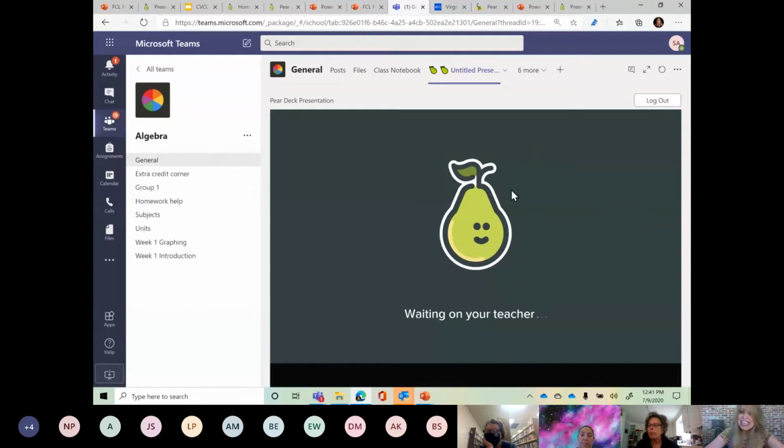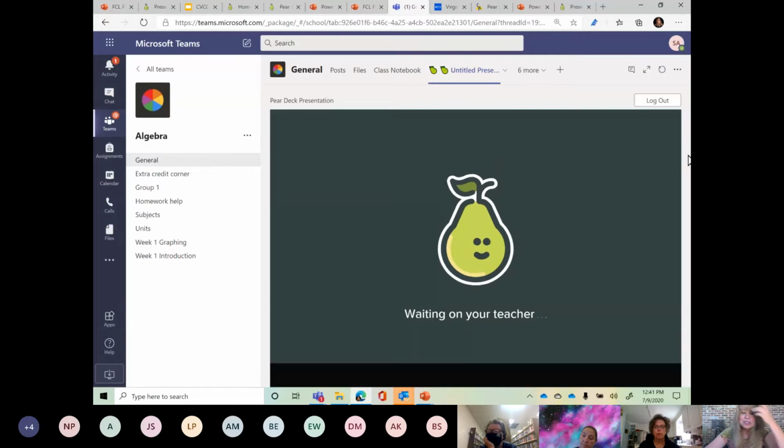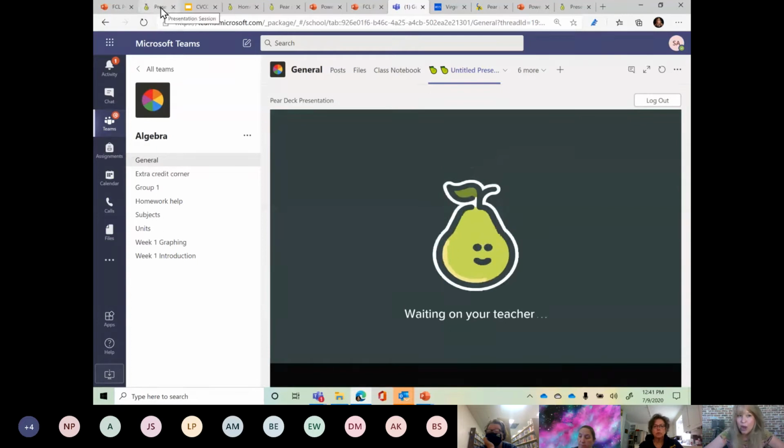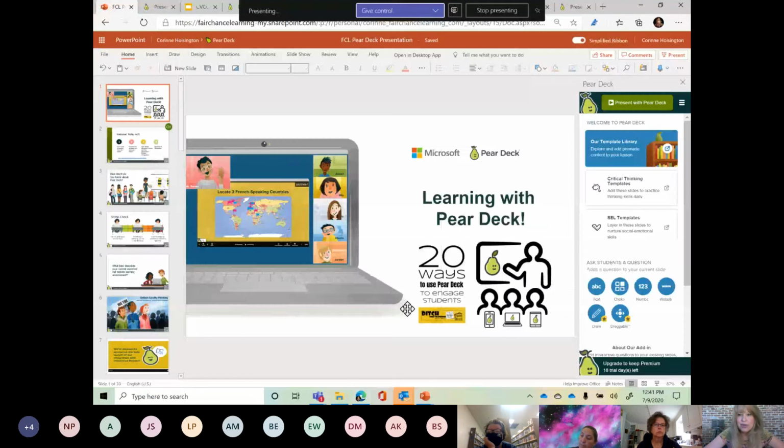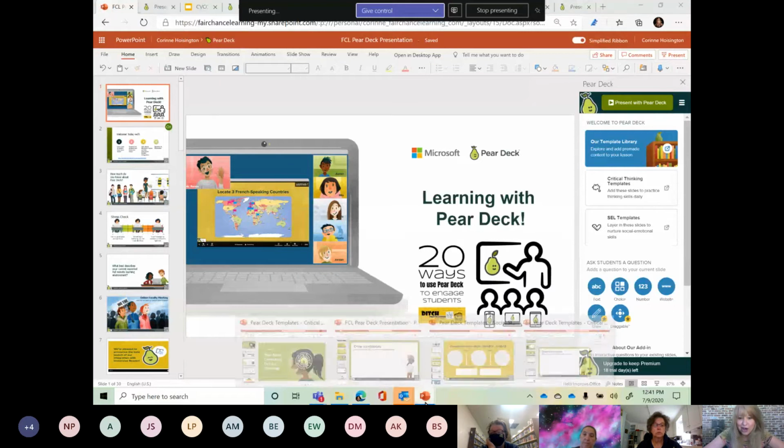I put Pear Decks in Canvas at my college all the time so that students can participate. So if you're a Canvas user, it works the same way. All you'd have to do is put a link in to your presentation. So now we're starting to see all these pieces. Woo! That's a lot going on.